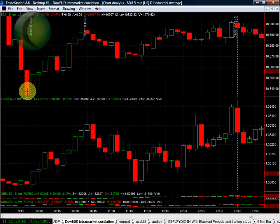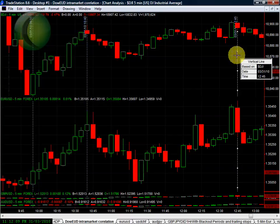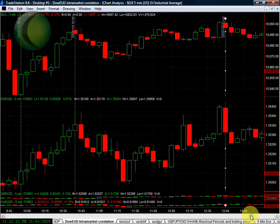At about 10 a.m., the Dow Jones Industrial Average bottomed out and it tried to move higher. Similar with the Euro USD, it tried to move higher. At about 10:40, this move higher was capped, similarly on the Euro USD, and it started moving down. Subsequently, it moved itself way back up, and again almost at the same time, which was at 12:45, the Dow Jones made its high for the day and started moving downwards, and so did Euro USD.